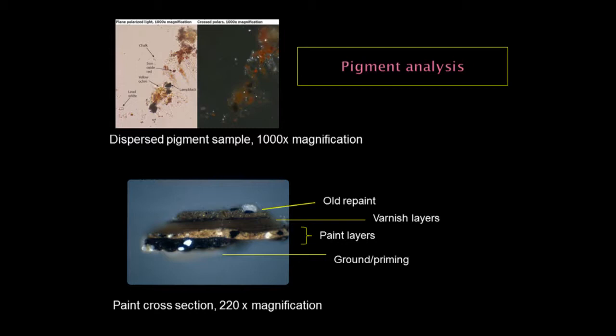Samples are also taken as cross-sections, which, when mounted in resin, cured and polished, can be viewed under the microscope in reflected visible light and ultraviolet light to reveal all layers from the varnish on top to the lowest layer of priming. Cast cross-sections can be used later for scanning electron microscopy, energy dispersive spectroscopy, EDS analysis, for confirmation of results, or for medium analysis of distinct layers using gas chromatography mass spectrometry.